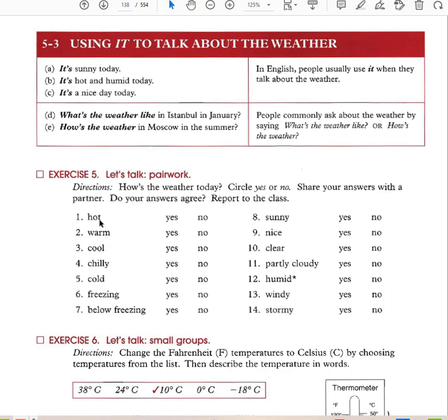So how's the weather today? It's hot. How's the weather today? It's warm. It's cool. It's chilly. It's not cold. It's not freezing. And it's not below freezing.